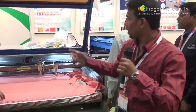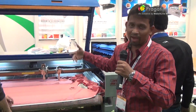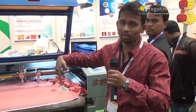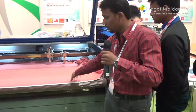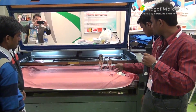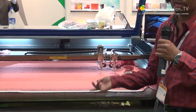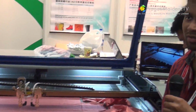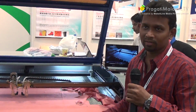At the end of the machine, we have a bale attachment, so that we have a rotary motion in which, after cutting the cloth, the output can be collected at the collecting point below the machine. This is a very easy operating machine which can be used by any person with just two days of training. The CO2 laser is the cheapest, most affordable laser machine used by Indian customers nowadays. This has a lot of industrial uses.